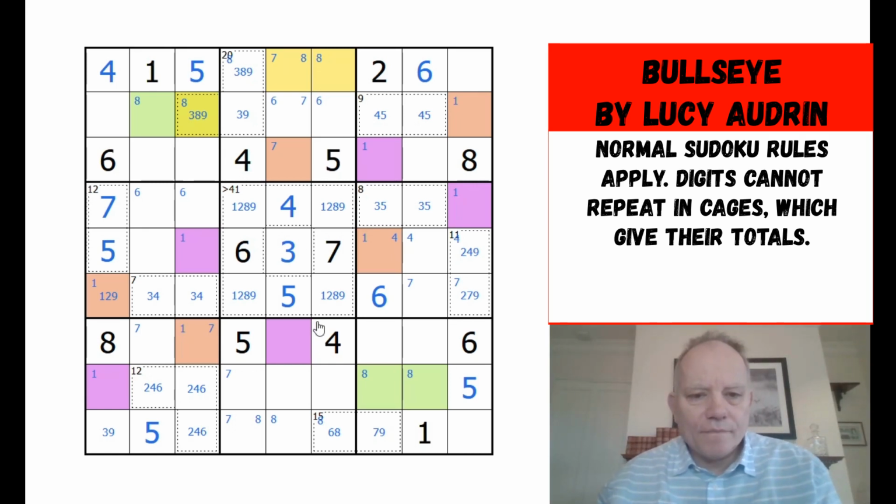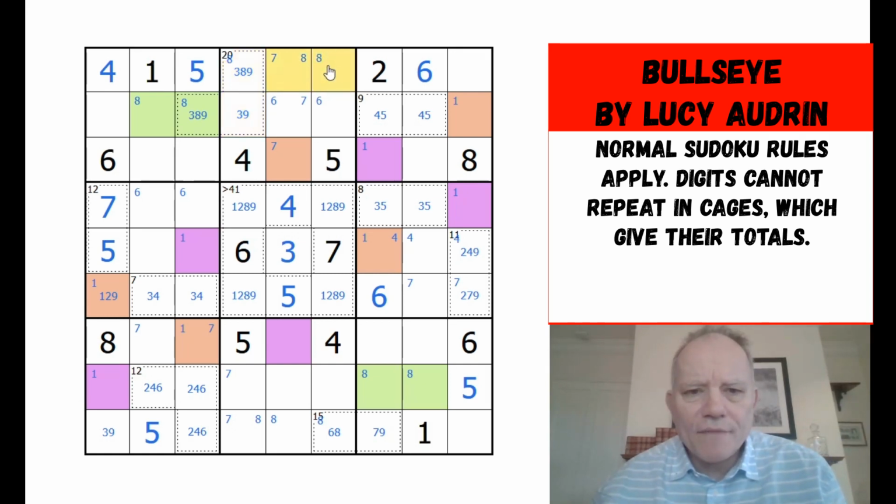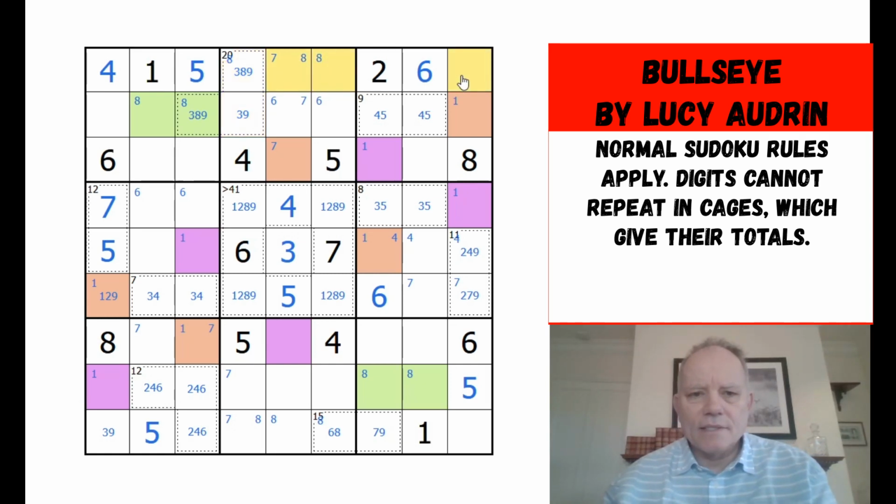It's not very adventurous. Now, 3s. Don't know. Well, these can't be 3. I'm including that one because one of those 3 must be a 3 and they all see it. So they can't be a 3. So 3 is... Oh, look at this top row. 3, 7, 8 and 9 to place.